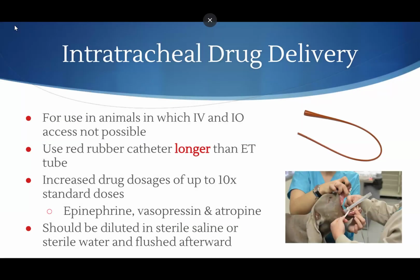I want you guys to know that intratracheal drug delivery is a great way to deliver drugs when we're having trouble getting IV access for these patients. If for whatever reason we're working on placing an IV catheter or we're having trouble doing it, or we don't have IV access, you absolutely can give drugs through the endotracheal tube.